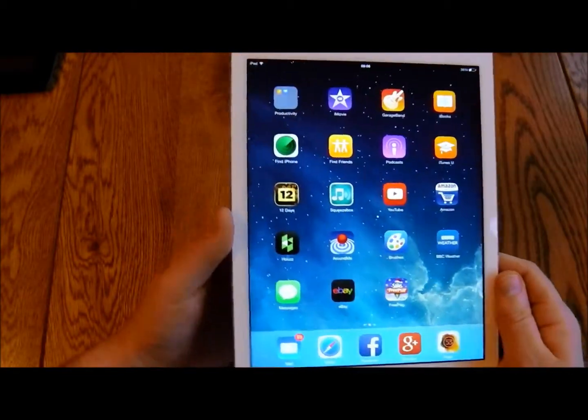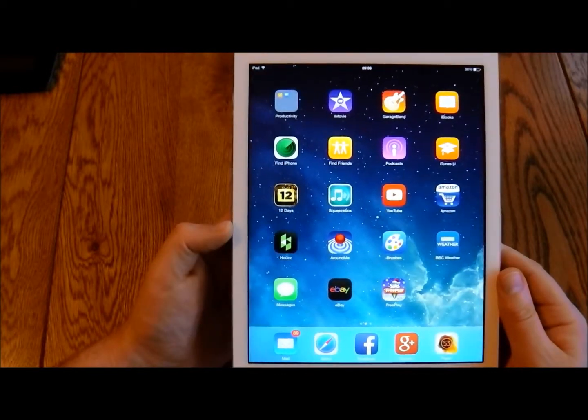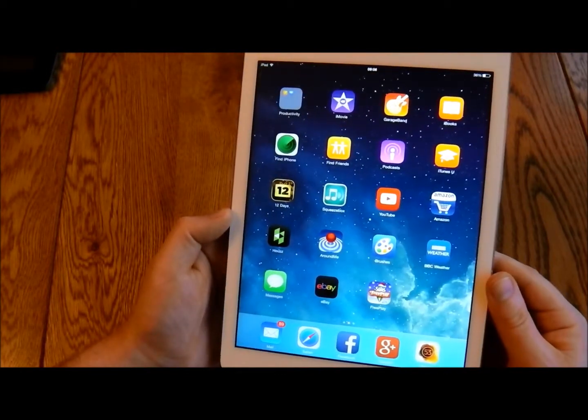Overall then, this is a fantastic product. As I say, I'm not an Apple person and it's totally won me over.